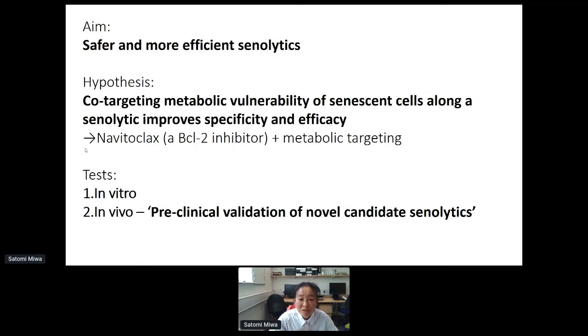So our aim is to develop safer and more efficient senolytics. Of course, there are other groups in the world who are interested in this and doing high-throughput screening and bioinformatics. However, we had an educated guess to test. We hypothesized that because senescent cells have distinct mitochondrial problems, if we target them along with BCL2 inhibitors, we might be able to enhance apoptosis and hence improve the specificity and efficacy of senolytics. So we wanted to test a combination of navitoclax, a BCL2 inhibitor senolytic, plus a metabolic targeting drug. I'm sorry, I cannot say too much about exactly what it is for the moment.